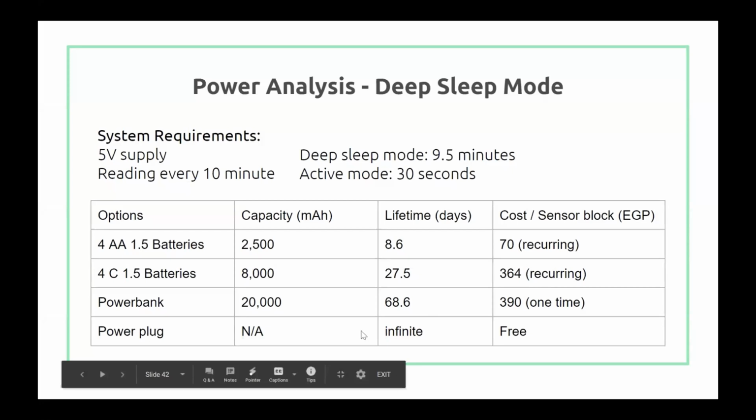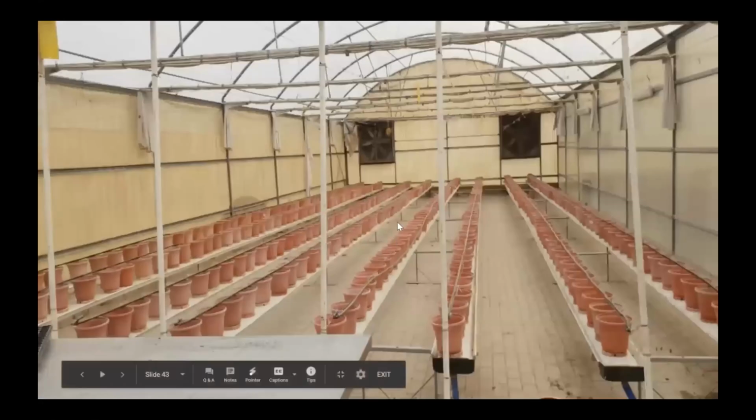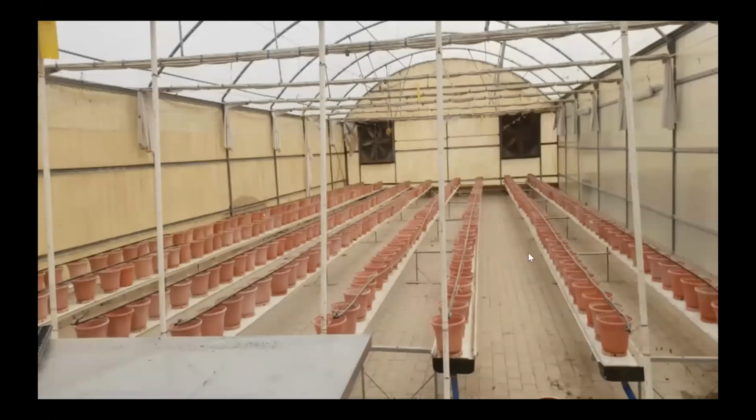Another option is using a power plug. And this is not going to cost us anything, and it's going to be able to supply power to the system forever, as long as electricity exists. And this is the layout of the greenhouse as shown earlier. So we thought of putting the wires of the power plugs either running under the blocks or hanging from the ceilings. And we've actually discussed this with CARES, and they are on board with it.